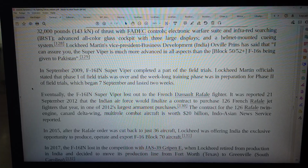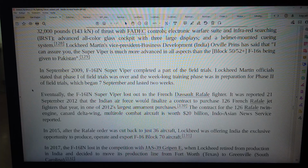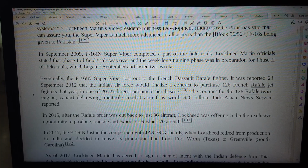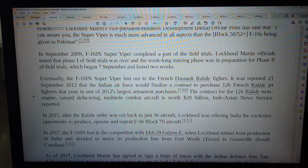In September 2009, the F-16IN Super Viper completed a part of the field trials. Lockheed Martin officials stated that Phase I of field trials was over and the week-long training phase was in preparation for Phase II of field trials, which began the 7th of September and lasted 2 weeks. Eventually, the F-16IN Super Viper lost out to the French Dassault Rafale fighter.